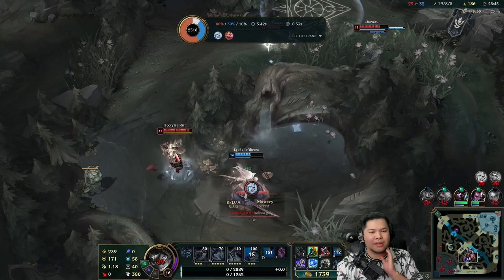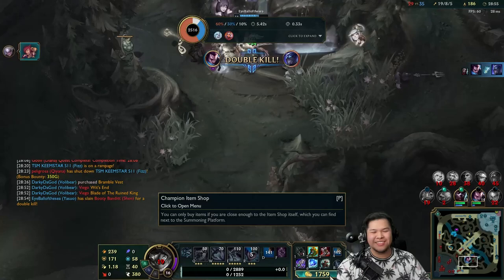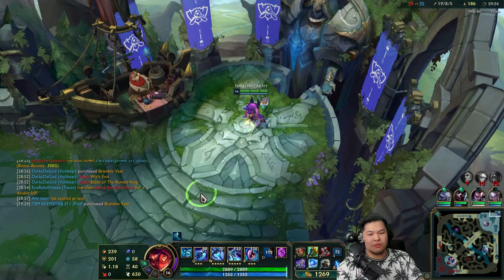What is Shen doing? What is Shen doing? Shen, what are you doing? Oh, he disconnected. Shen, what are you doing? Yeah, let's go Thornmail. You'll never be able to kill me again.